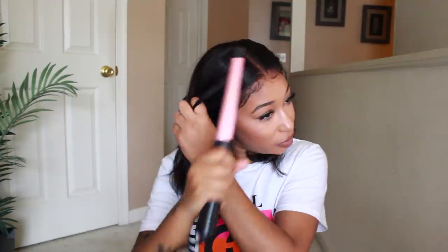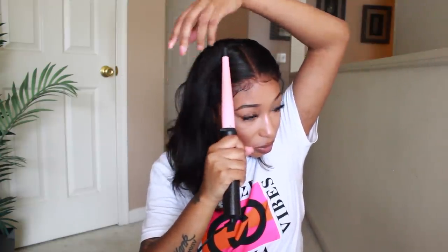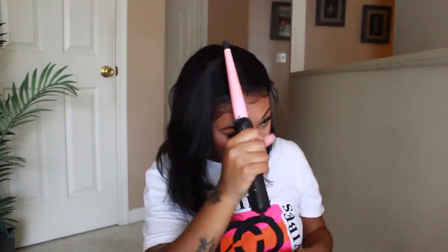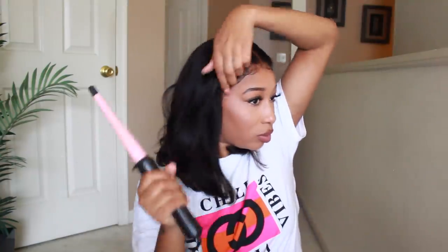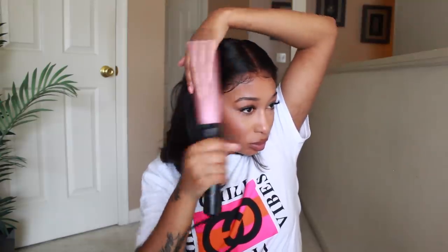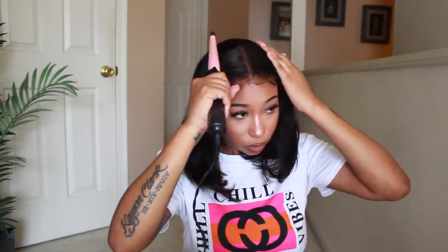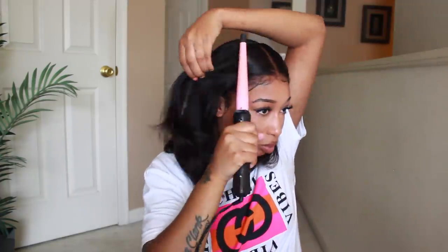But I'm going to go ahead and just flatten all of this out. Really like this hair. This is an everyday type of wig.